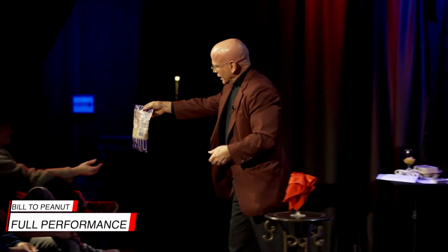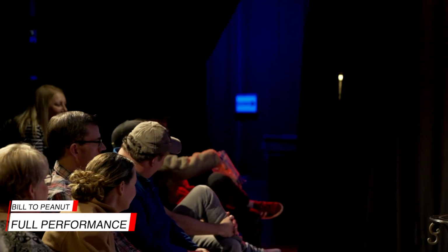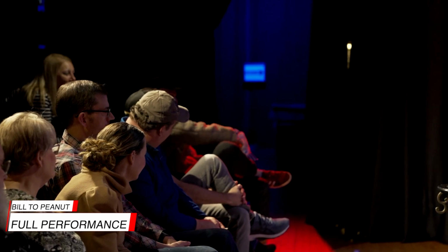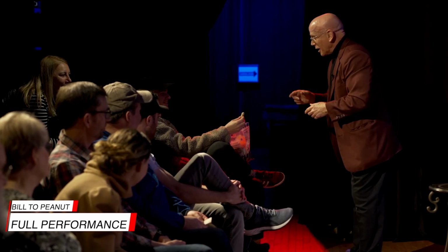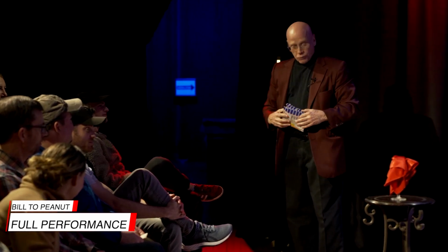And the crazy thing is that the peanut, when you hand the spectator the bag of peanuts, here's the bullet points on this. They're holding a bag of peanuts. They open up the bag. They reach in and choose any peanut they want. And the bill or bills are in the actual peanut that they take. Yeah, they're like in the shell. But like the actual one that they pull out of the bag.